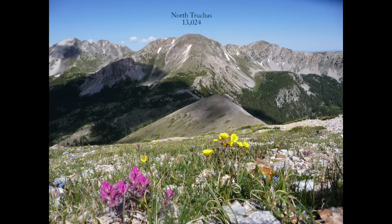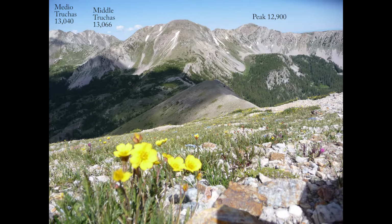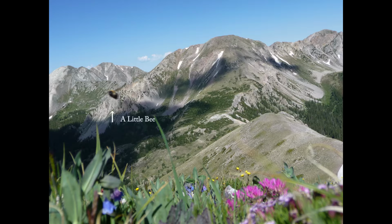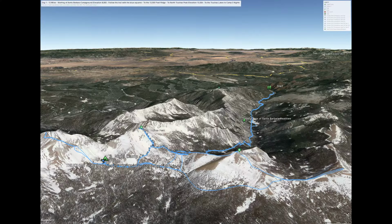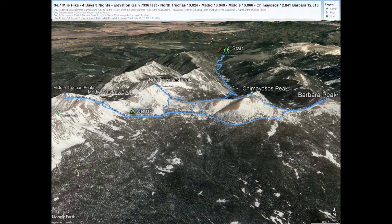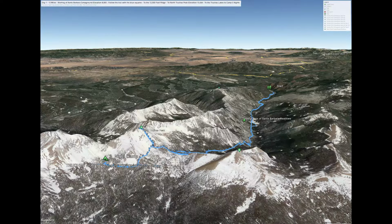This is beautiful North Truchas Peak, elevation 13,024 feet, taken from Chimayosos Peak, with beautiful high alpine wildflowers in the foreground. I have 4 Google Earth images of this hike. The first 3, the entire 4-day hike. The last one is centered on day 1, July 11, 2009.